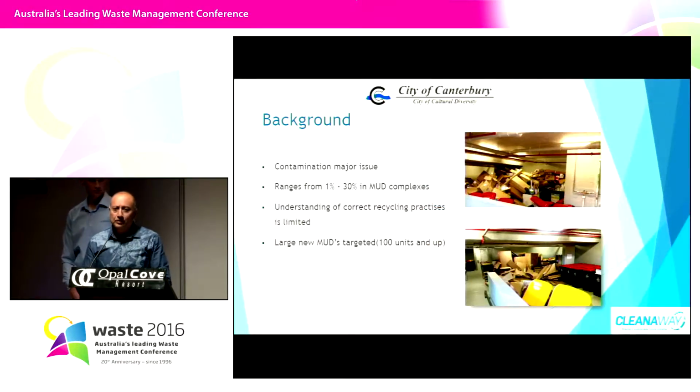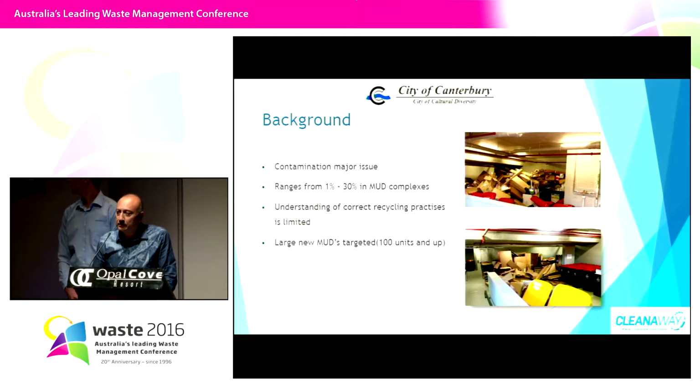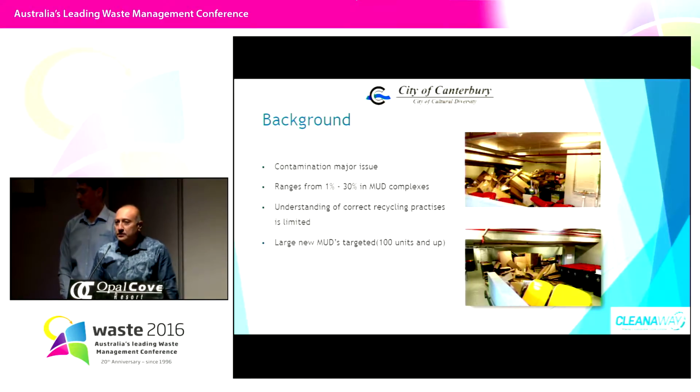A quick background of what we did. Basically, the contamination in recycling of the muds is normally quite significant. Our research data suggested that we had contamination of about 1 to about 30% in most of the mud complexes. The larger complexes tend to be a bit more guilty of higher contamination, and the smaller ones, where there's probably a lot more control, have less contamination. So we said let's focus on some of the larger muds and see what we can do to help reduce the contamination.